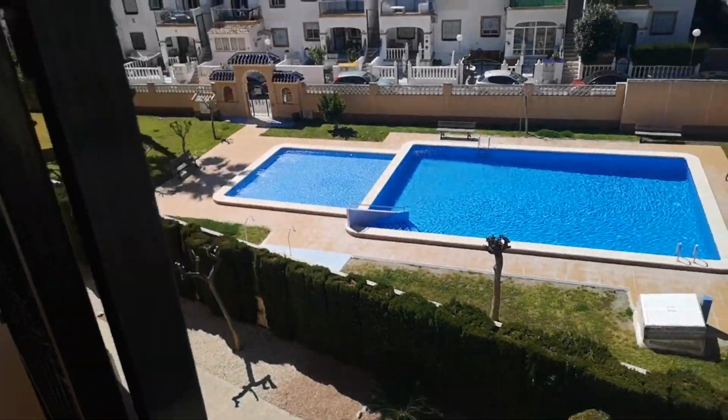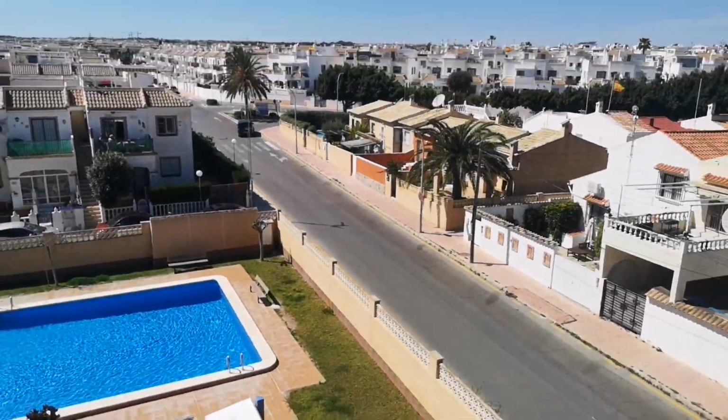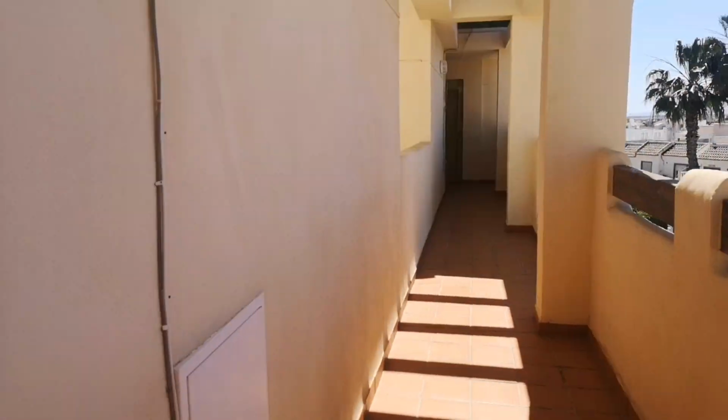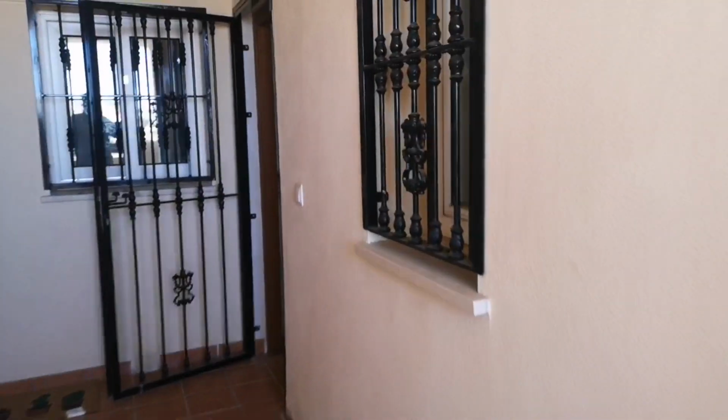Right, this is the back of the property. Even the back of the property doesn't look too bad at all, does it? Right, we've got a lift. So if I just come through this little corridor here, there's only a couple of apartments. Got the lift here. And then we come across here into this apartment.